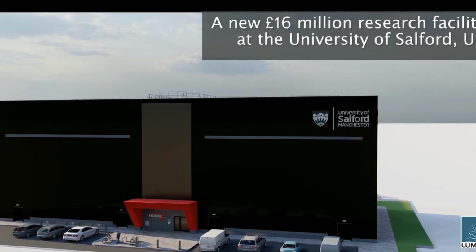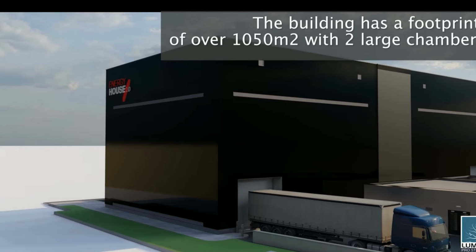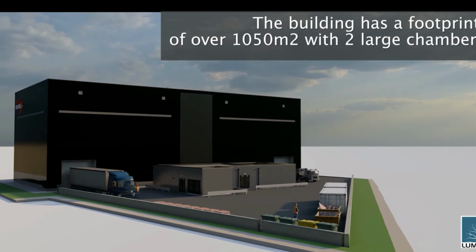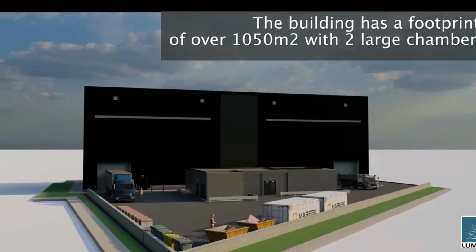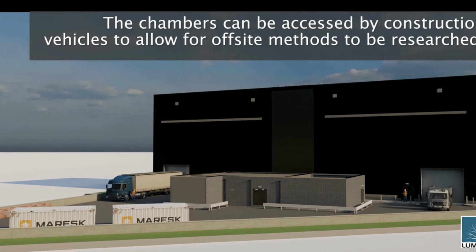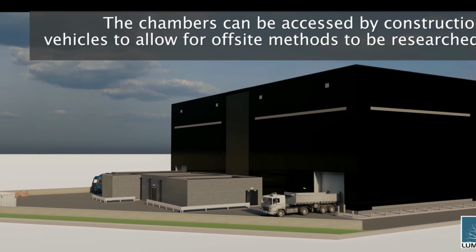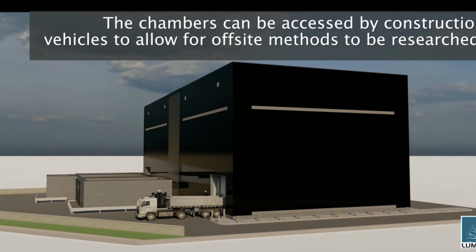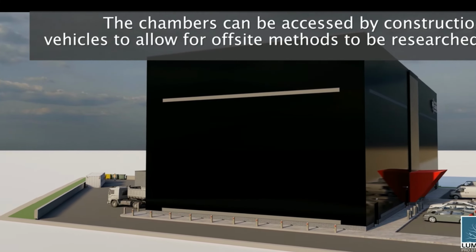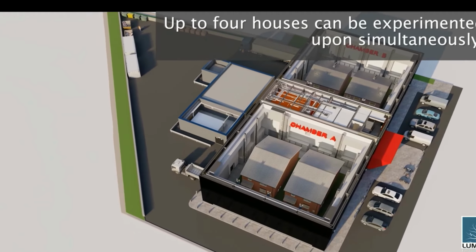So this is a 3D model that I did of Energy House 2. So it's a £16 million build. It's just over the road from where our old asset was, about 1,050 square meters, 2 large chambers. So I've put a couple of trucks on there so you can get scale. But basically anything that can be moved by road in the UK can go through those doors and build. So any off-site construction. So we can look at different buildings from all around the world in there. So you get an idea of the shape, the scale, and the size of the building. So it's pretty big. There's it without a roof on. It will have a roof on.